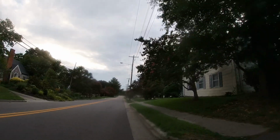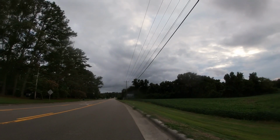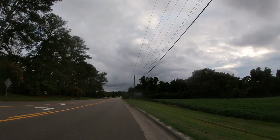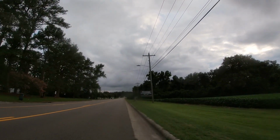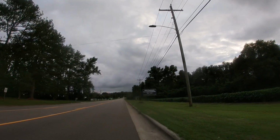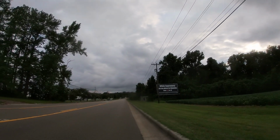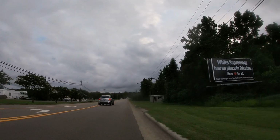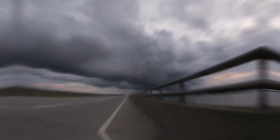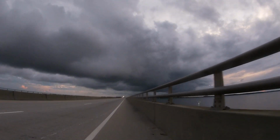Now, I will say, everybody that I met in North Carolina was absolutely fantastic. They were so friendly and so nice, and I had some really awesome conversations with a lot of people there. So, on an individual level, I definitely did not have an issue with anybody. But coming up, this billboard up here really concerned me that they had to advertise this. It says that white supremacy has no place in Uniontown. The fact that you have to advertise that really makes me concerned.